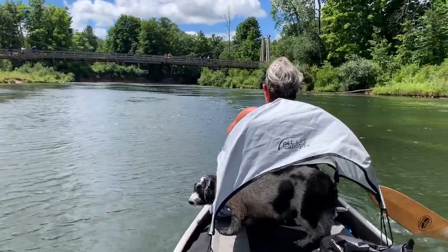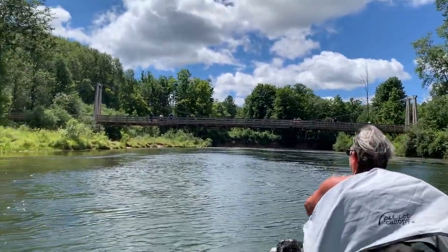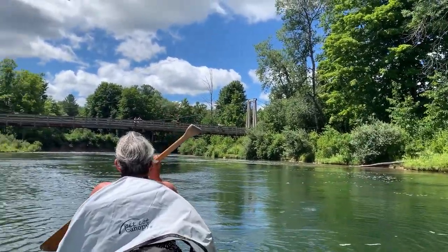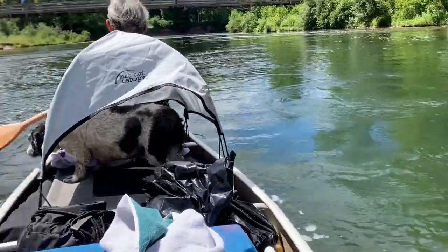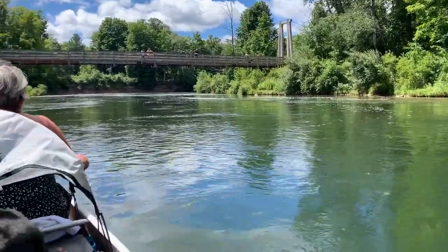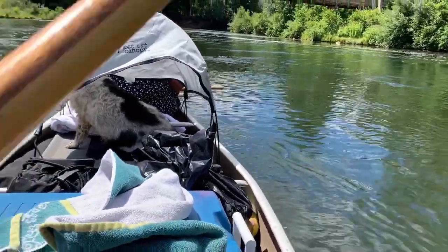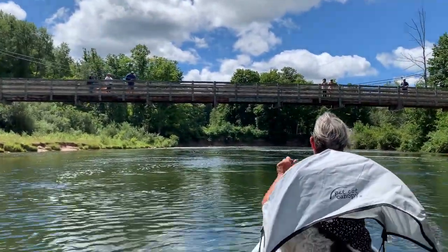There it is. The little Manistee Bridge, huh? Or Mackinac. They call it the Little Mac. Very cool. That's just what you hear, the suspension bridge. All right. Hey, let's go to the right. Or no, we're good. We're perfect. Just go to the left of those rocks. We're good.